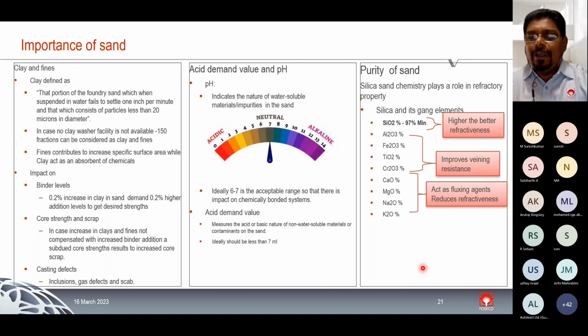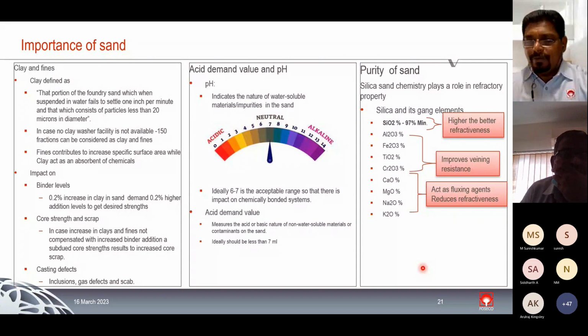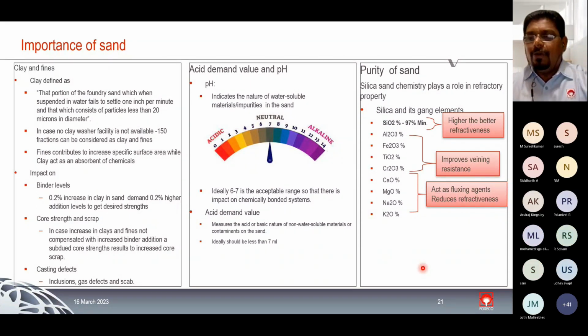Out of that, the first 4 or 5 gangue elements are known as favorable ones, because they give you improved veining resistance. Whereas the last 4 are the enemies, because they are fluxing agents and reduce the refractoriness. Even with a higher purity, if those last 4 elements are present, they will reduce the sintering point of the sand, which will give you sand fusion defects. Also, if you try to reclaim this sand, these will act as fluxing agents and change the surface morphology of the sand grain, reducing the bonding strength of the sand for subsequent reuses.